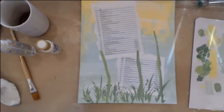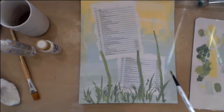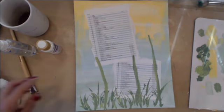You know what I think is going to come off of those? Like tulips or something. I might even use these flowers. They're pretty. They're just simple. I don't know what they are. But what I need to do is dry this baby.